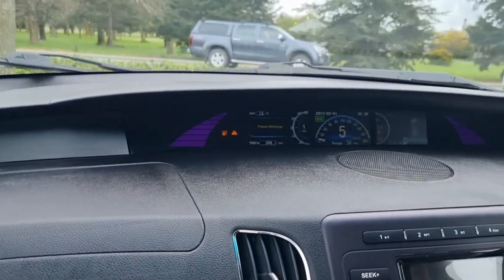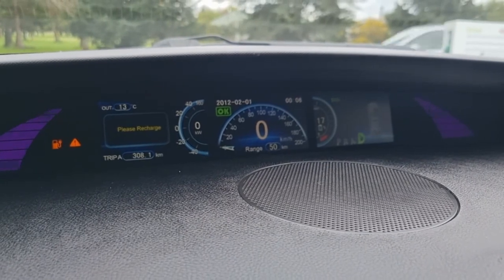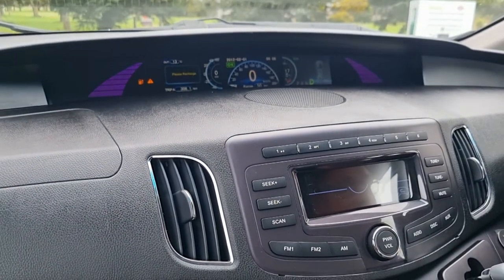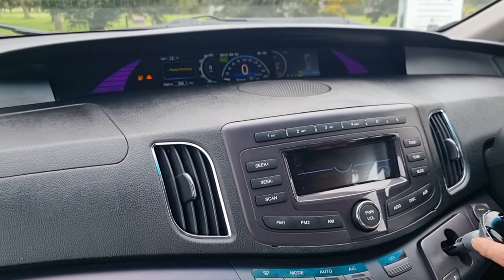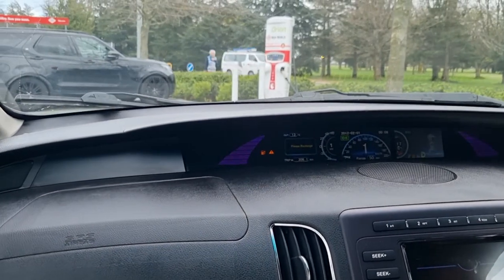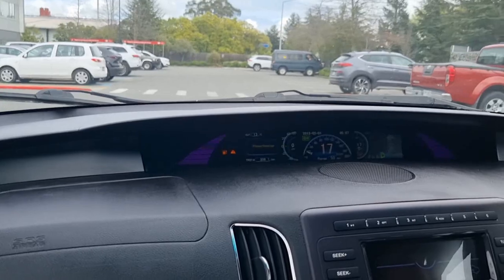So we'll just briefly stop here. We've done 308 k's so far. We've got 17% on the state of charge, and 50 k's on the gasometer. The interesting thing is that the previous car we drove, that's the same as this with 20,000 k's less, I am sure, I'll have to go look at the video, at the same point, we had 17% charge left. So I think this is performing identically to the other car. Anyway, we're now going to head out and drive it around until we get so scared that we stop. Probably when it's got 6% charge and 1k battery left, like the last car.